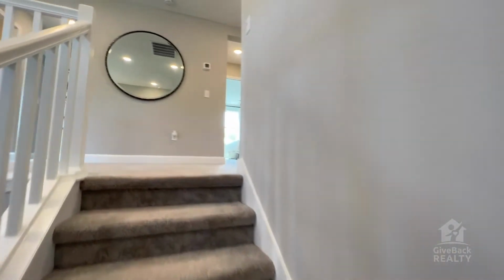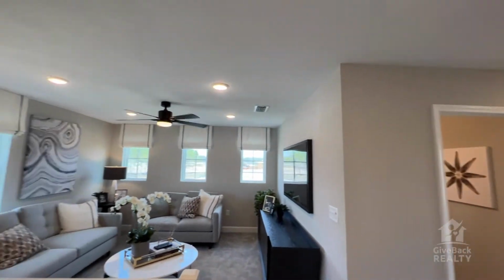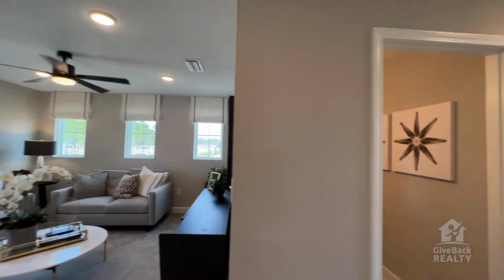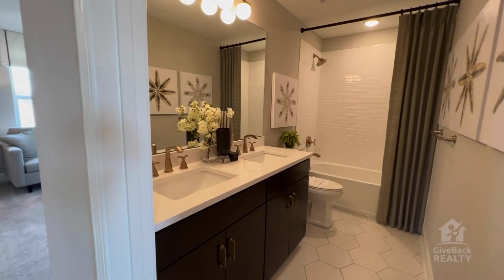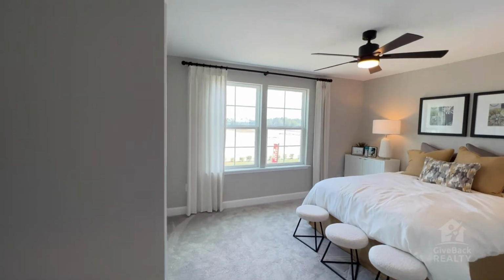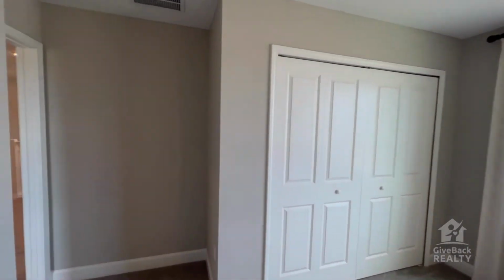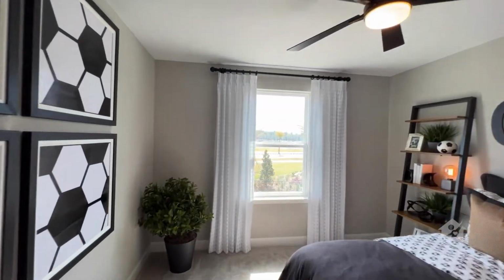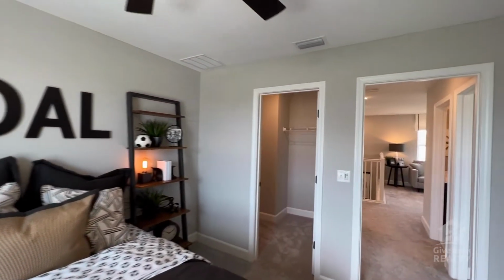Upstairs is 4 bedrooms and a loft and your laundry. As soon as you come up to the stairs, top of the stairs, you have your loft area. You have your double vanity bath with a shower tub combo. Bedroom number 1. Double door closet. Bedroom number 2. The walk-in closet.